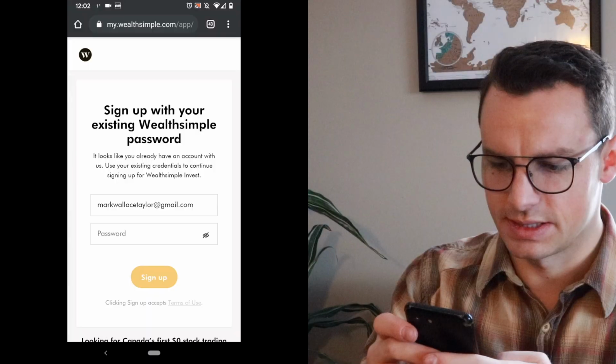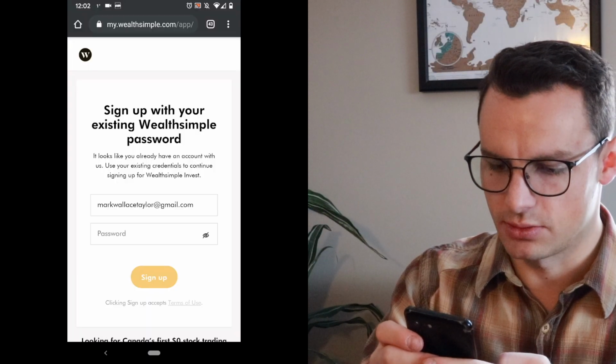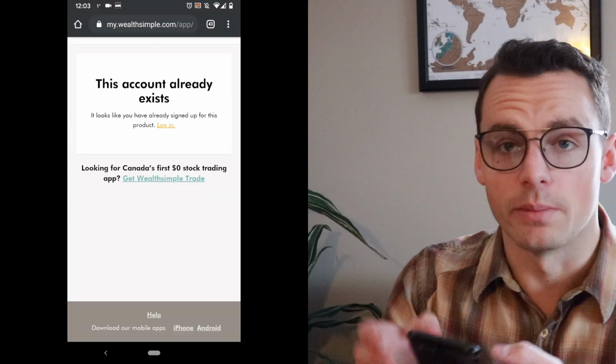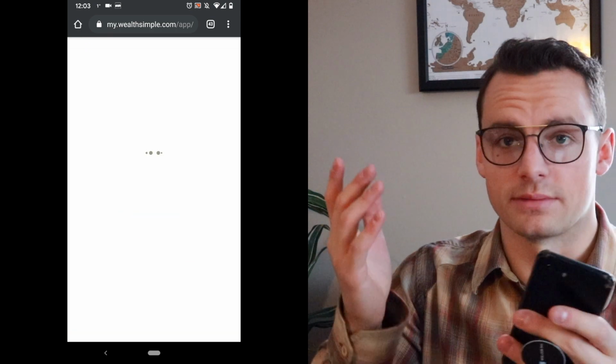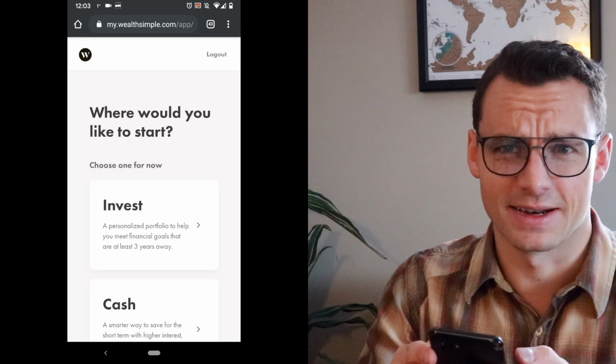Sign up with your existing Wealthsimple password. It looks like you already have an account with us. Oh. Use your existing credentials to continue signing up for Wealthsimple Invest. All right, well, let's see if I can remember that password. This account already exists. I know, I'm trying to log in. Sign in, okay, let's try signing in. All right, so I'm in. A little bit of bumps on the way in, but that's okay. I guess I already had an account somehow.